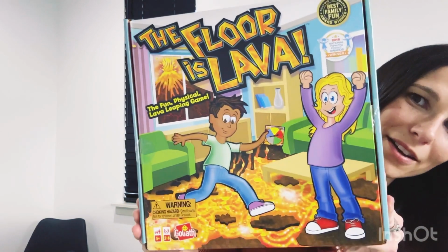My kids, just like any other kids out there, really love playing Floor is Lava, where they jump from cushion to cushion or pillow to pillow across the floor. They also found this show on Netflix called Floor is Lava, and so now they watch that whenever they want to watch something on TV. They watch Floor is Lava. So I thought this game would be really fun for them, and just something silly and fun for us to all play together.